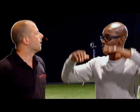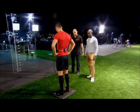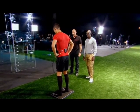And the key thing is having his hands on his hips, correct? We're going to try not to use the arms as an extra counterbalance. So that's why we do this, so that he can't use his arms as elevation. We're just trying to test the legs. Concentrate just on explosive leg power. Okay. 3, 2, 1.